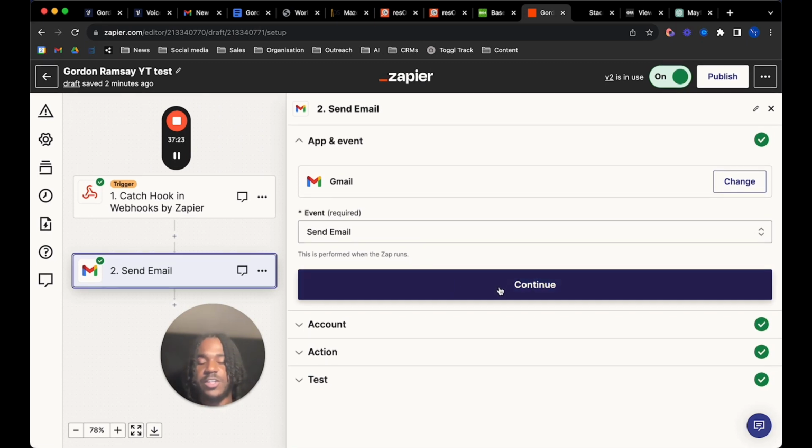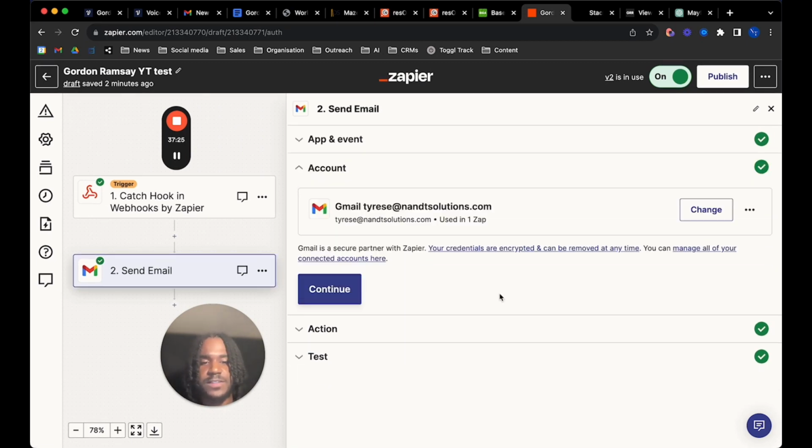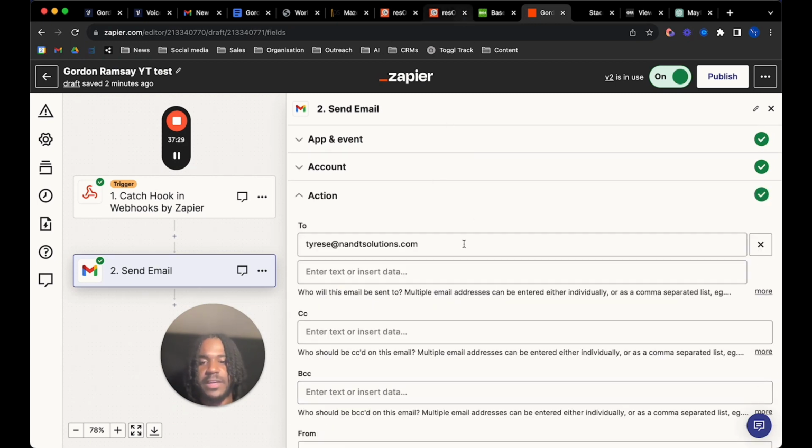But yeah, I've used Gmail to just send me an email. So you connect to your email account, and then for the body.